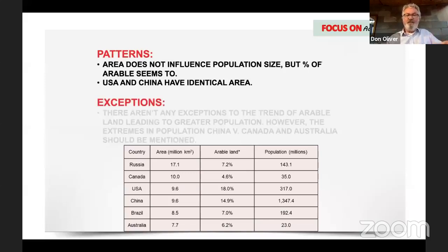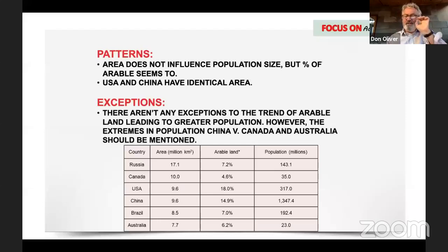There are exceptions. There are exceptions not so much in that trend about arable land, but you'll see that some countries, some big countries, have very small populations. Canada is the 2nd biggest country in the world, and its population is very, very small compared to the other countries. This is one way of trying to understand the task. Remember, the task is to describe this information.